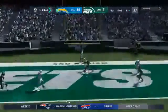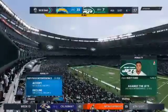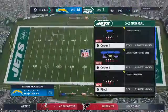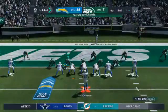From the gun, Herbert. And a flag comes in as that one falls incomplete. Well, let's see who this is on. And since the penalty occurred in the end zone, move the ball to the 1-yard line. First and goal from the 1-yard line. Costly penalty.